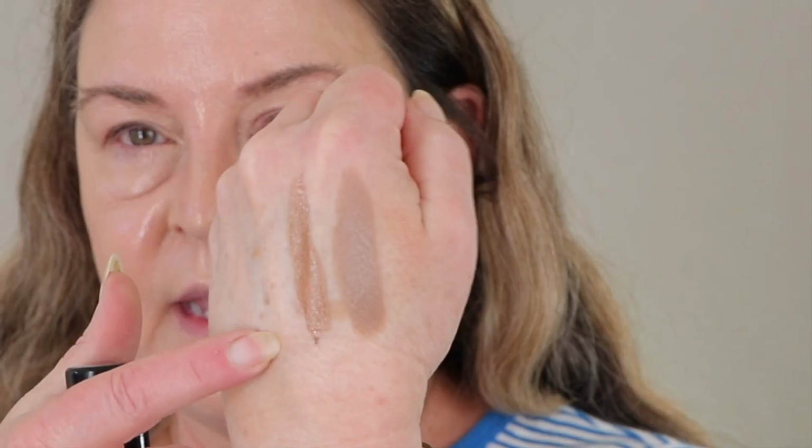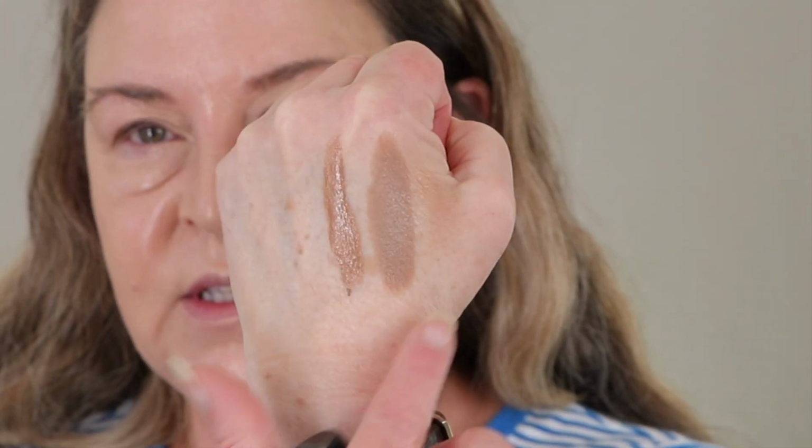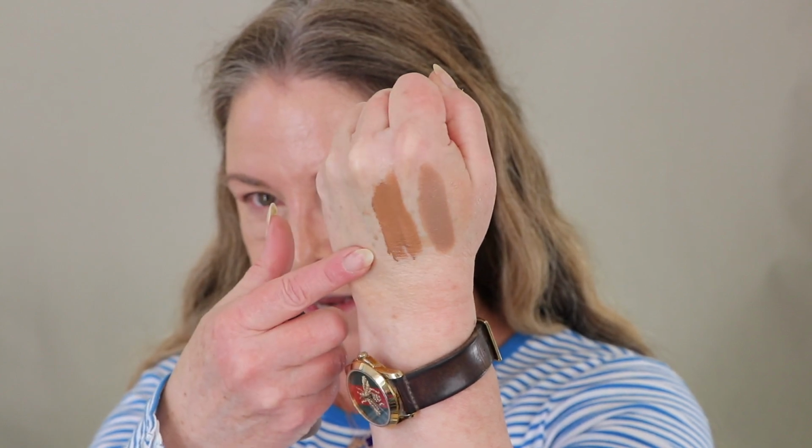This is the Saie, and this is a heavy swatch of Biscuit. So Biscuit is cooler, but I think this Saie is actually cool enough for me to use as a contour. I do see a little bit of red in here, which I do like, actually, a lot when I'm doing a bronzer. So this could be two things for me.